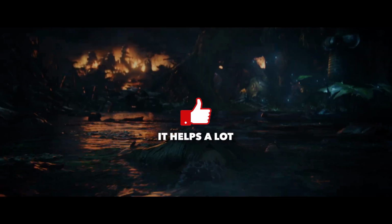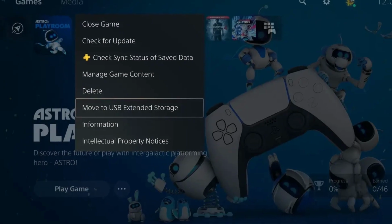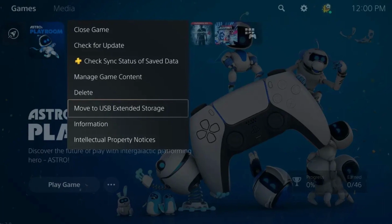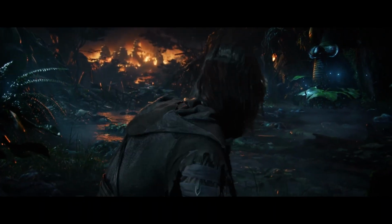First up on the list is probably the biggest one for a lot of people, which is external storage usage to store PlayStation 5 games. So just as the title says, we're getting external storage support finally to store PlayStation 5 games, which you cannot do right now. You can't archive PlayStation 5 games.